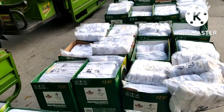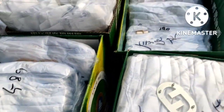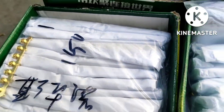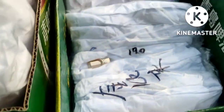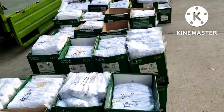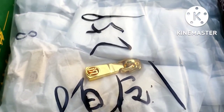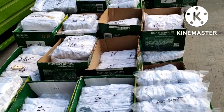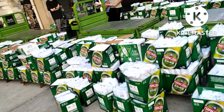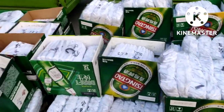So guys, this is already ordered, a lot of orders, so they put one piece outside, which means inside is the material. This is all bag accessories. This is already ordered, so now they will ship.